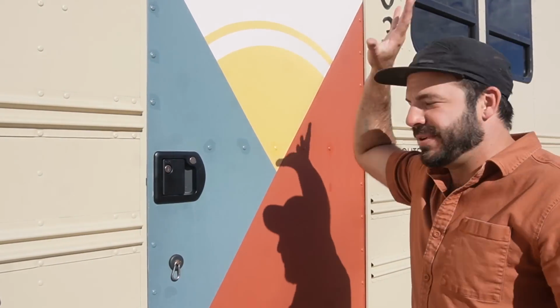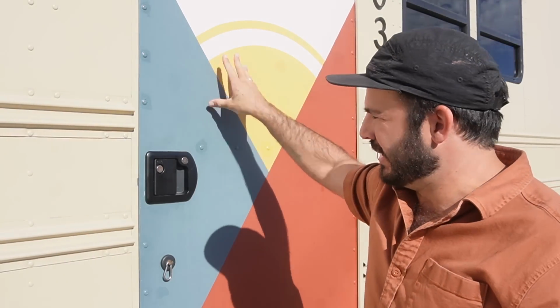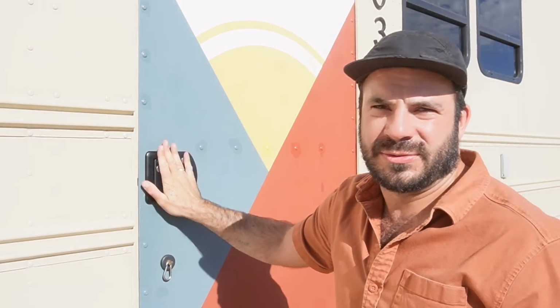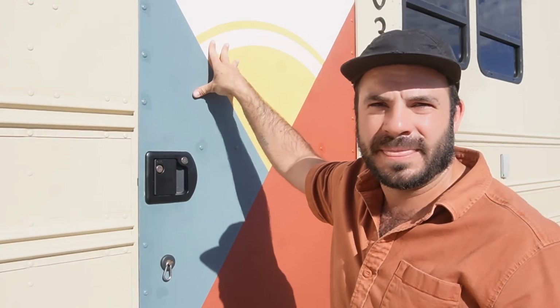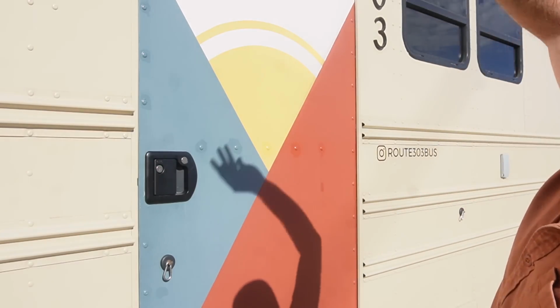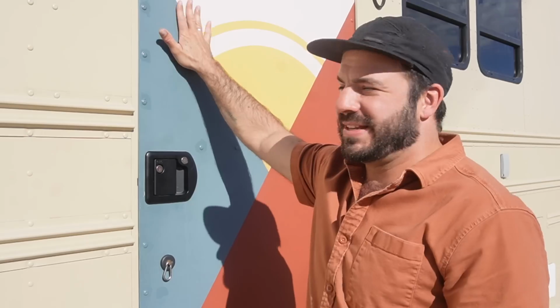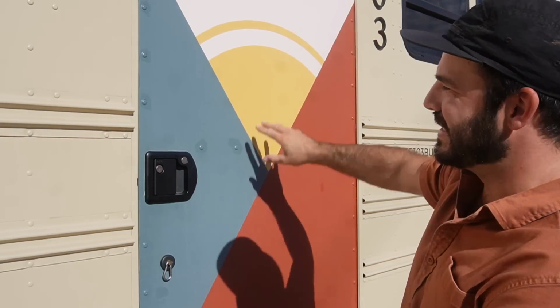Working our way down this side, we have a bus door, but it's not your typical bus door. This is one of our custom-made steel insulated doors with a locking RV lock with a deadbolt. And what sets this one apart is instead of a window, which you don't really need because it's not right next to the driver anymore, it's got this awesome design painted on it, kind of an abstract geometric horizon. And it's really an awesome detail that sets off the side of this bus.